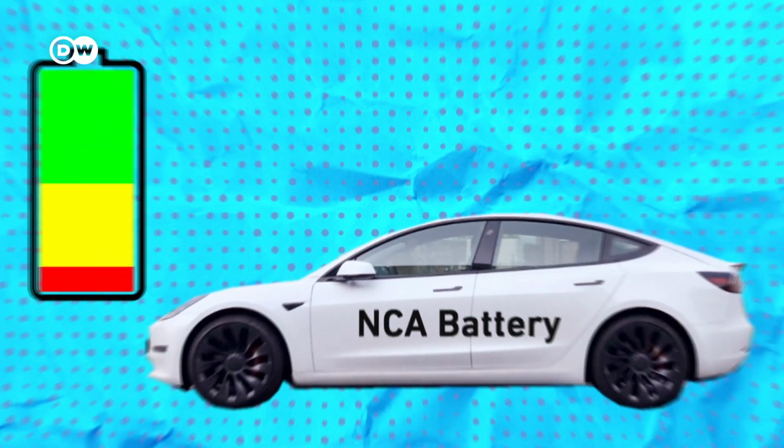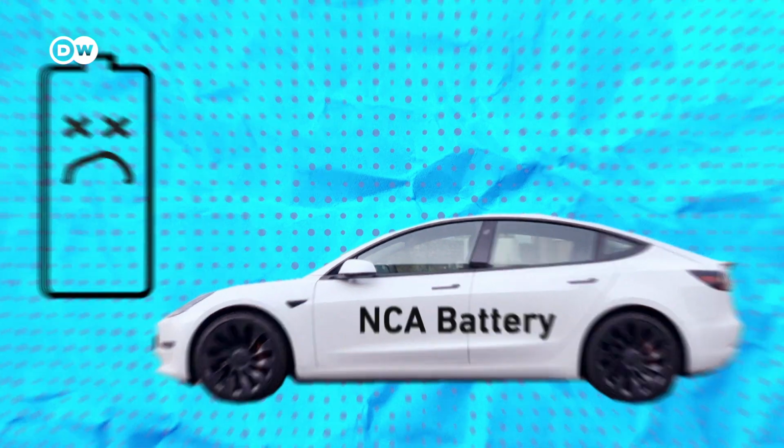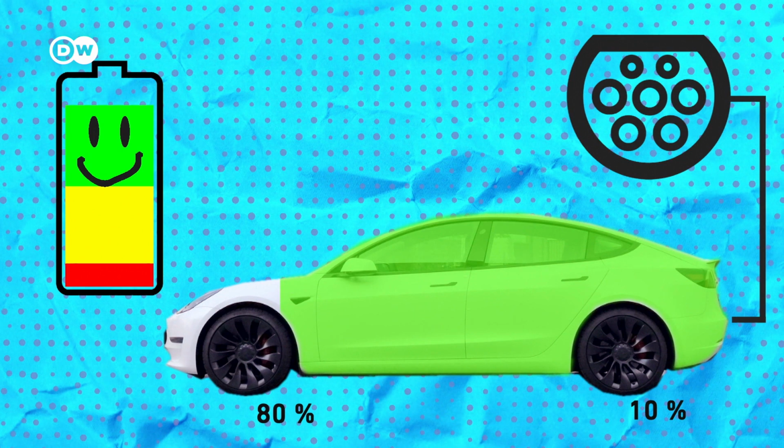In the same way, letting the battery drain all the way to zero also damages it and reduces its life cycle. Manufacturers do have a safety margin built into the battery because the usable capacity is less than the gross capacity. But if your battery remains between 10 to 80% charged, it should remain in good health. Of course, like with everything, there are exceptions to this rule.